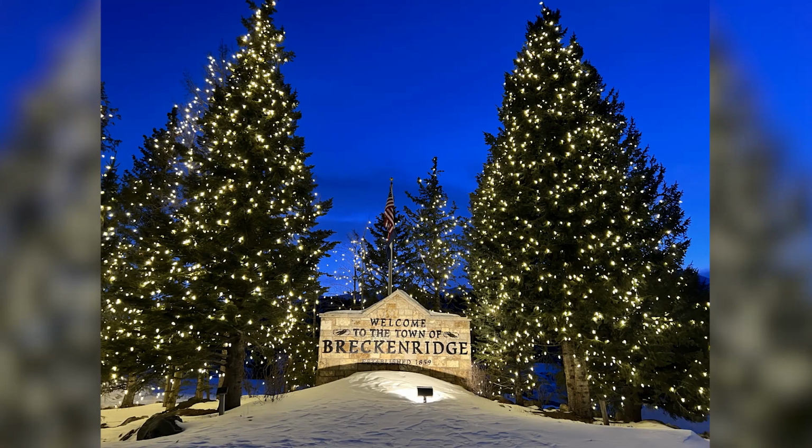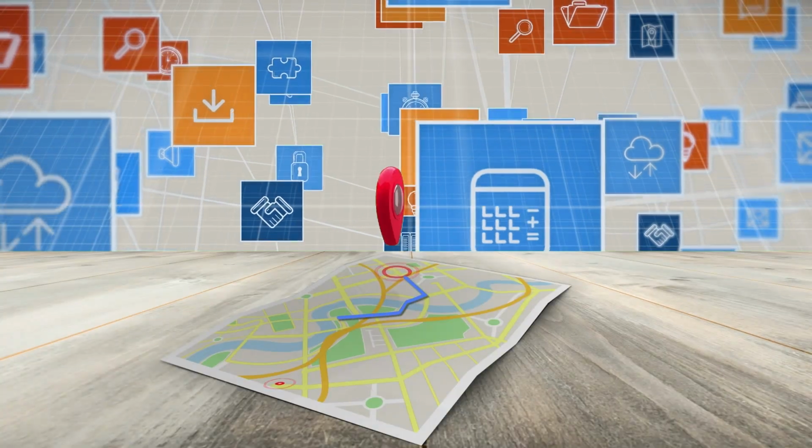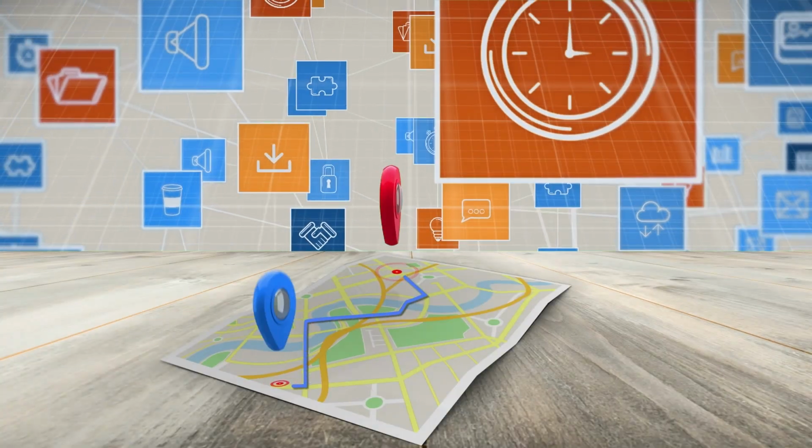So you've been thinking about buying a home here in Breckenridge, Colorado in Summit County? Well, in this video, we're gonna do something a little bit different. We're gonna hop into my computer and get on Google Maps. While on Google Maps, we are going to map out some different places that are probably pretty important to you.